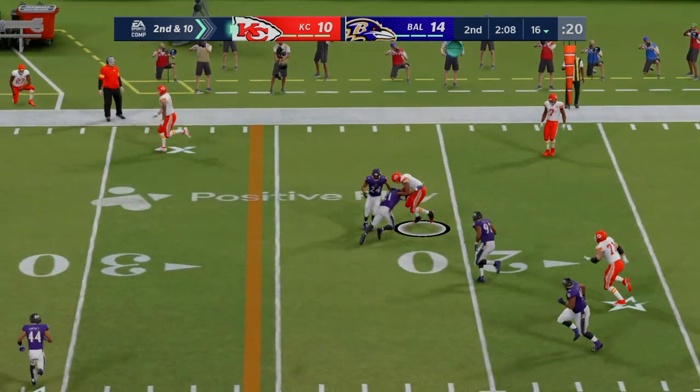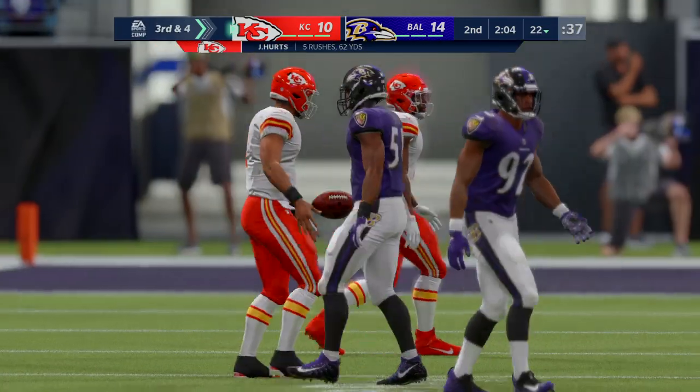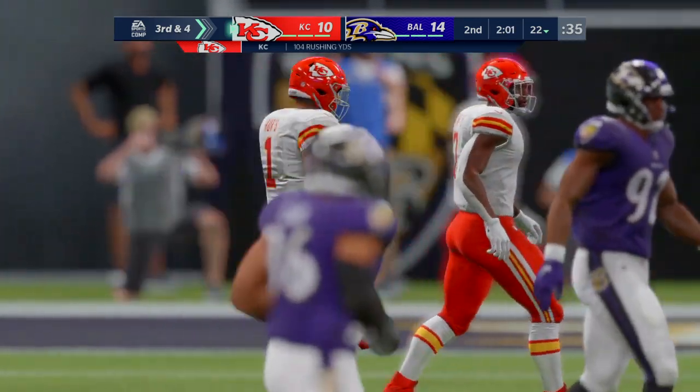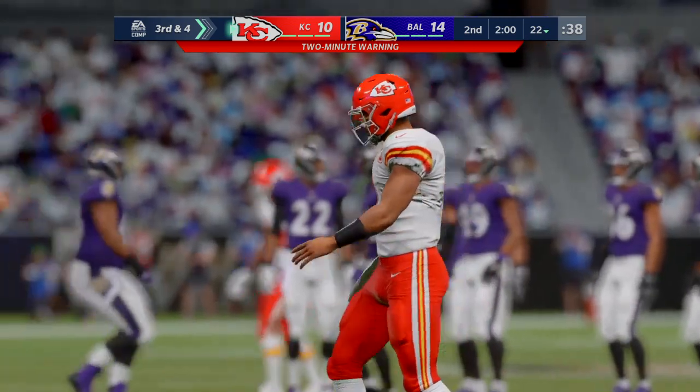He's going to take off with it. 6 yards there off the scramble, but it'll still leave him with a 3rd down. Roquan Smith in on the tackle. A gain of 6 yards. And it's 3rd down.